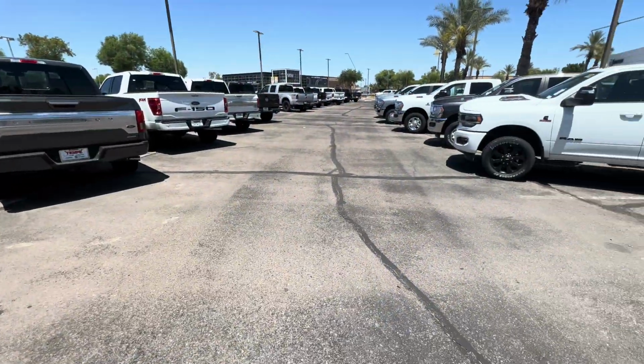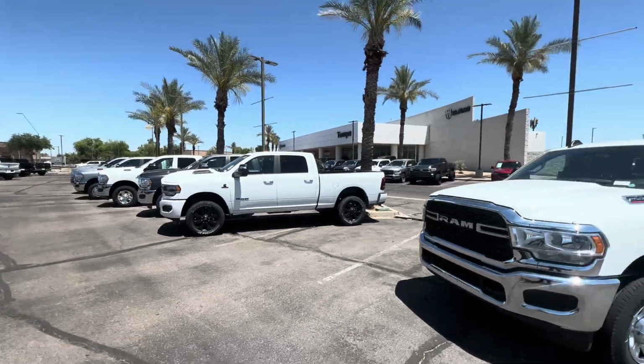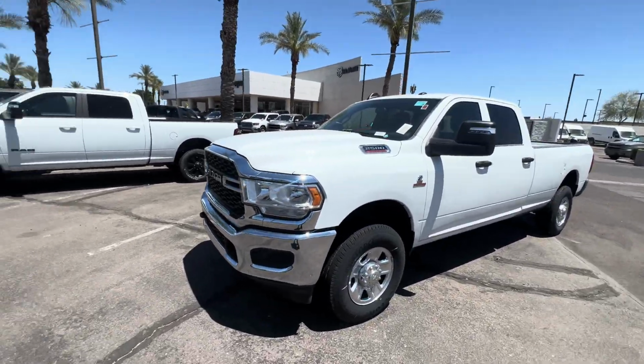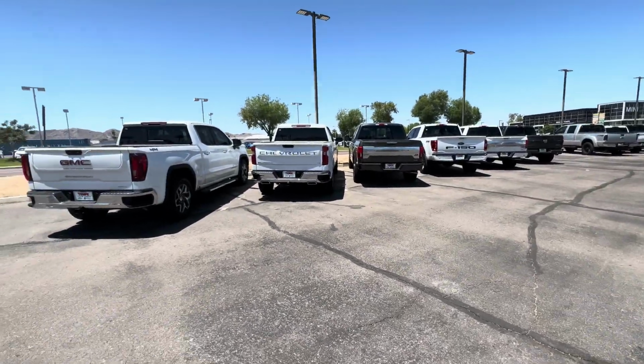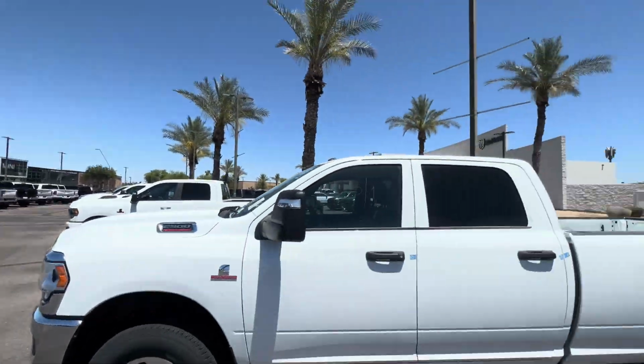Just put that truck back in its spot. Look at all these trucks. I actually work here. This is Tempe Ram here in Tempe, Arizona. We've got a ton of new trucks. We are a Ram store, but we don't discriminate. We do it all, baby. So if you need anything, put it in the comments down below.